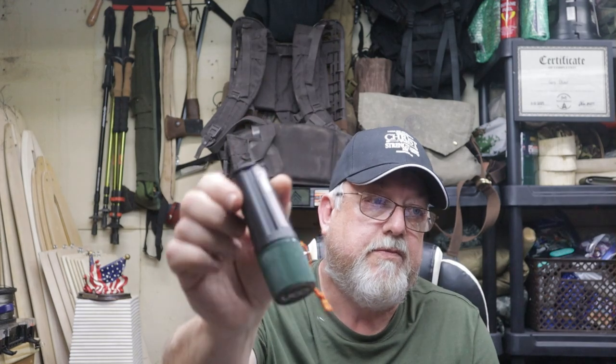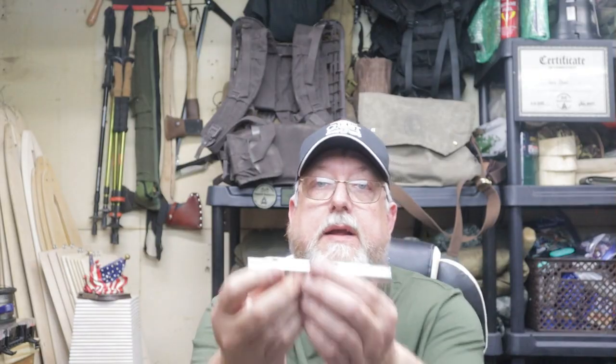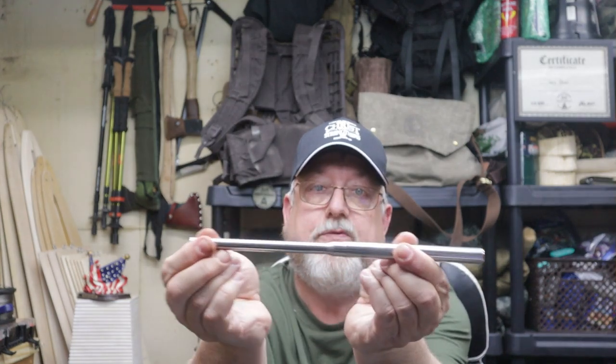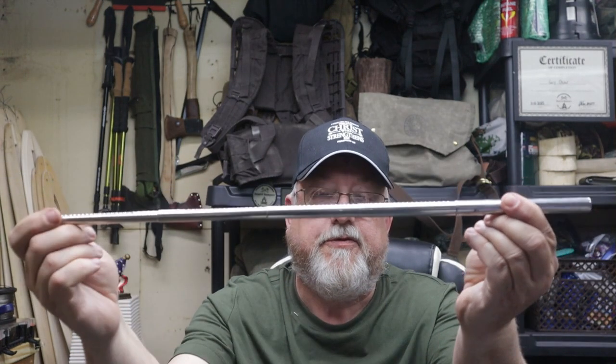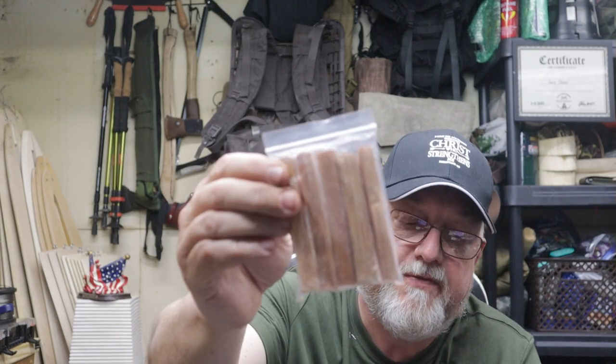I have some of the UCO Titan matches. If you're not familiar with them, these things are huge. They come in a little waterproof case with a striker on the outside, and there's additional strikers inside the case. I have a set of the collapsible bellows that you can use to add oxygen to your fire. Small Ziploc bag with 5 pieces of fat wood in it. And I also have a supply of the little wax fire plugs that I make.